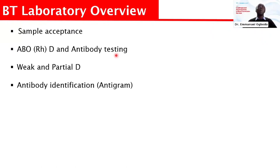Now, what happens if someone comes in and the current group seems different from what we used to know? You can investigate them from there. You can find out, oh, this person has undergone a bone marrow transplant. Then that can explain it. I hope that makes sense. Okay? So I thought I should bring that up.